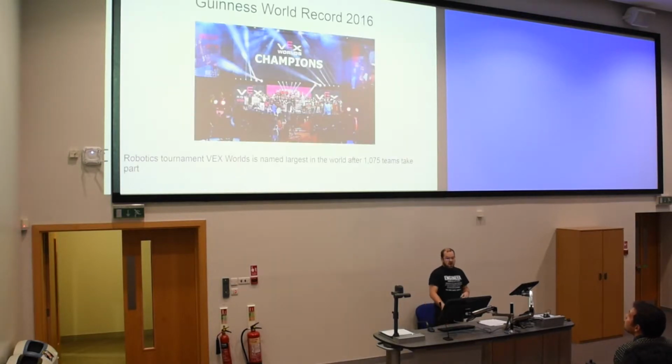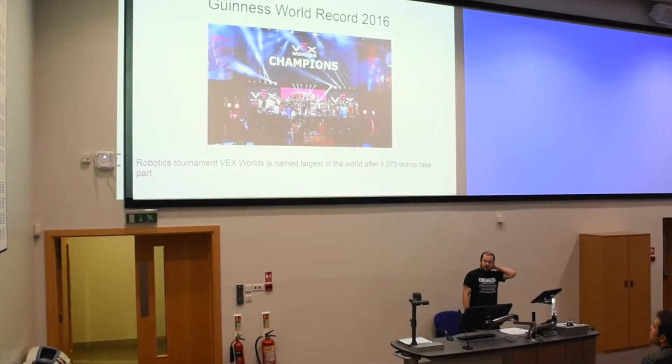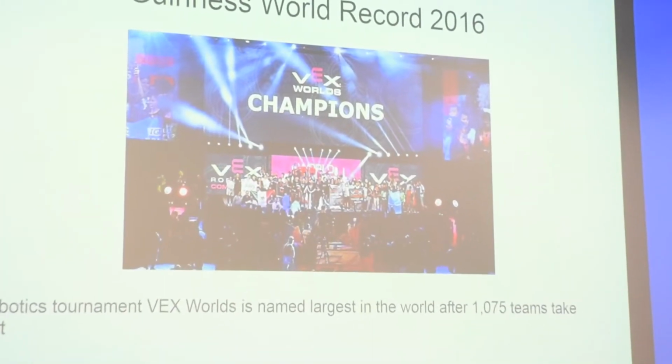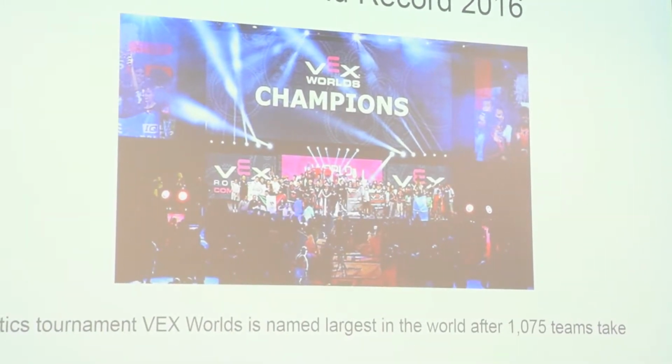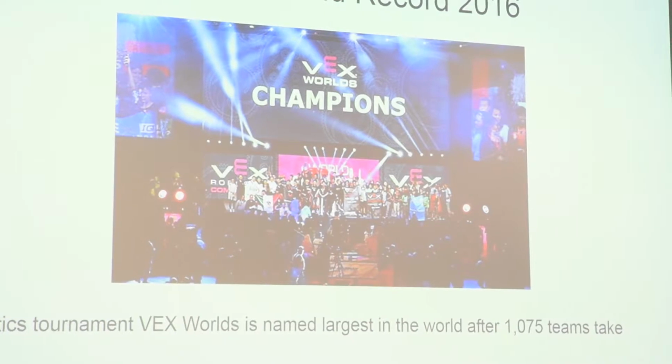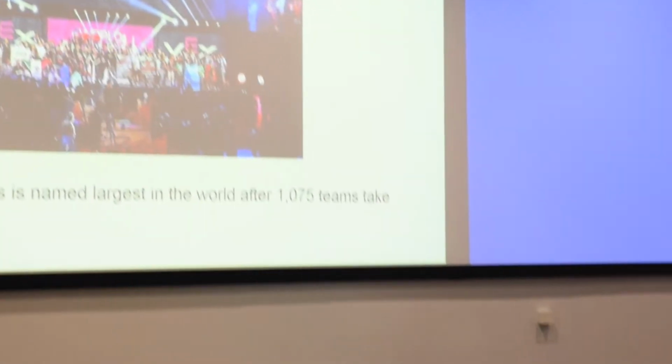Go back one slide. Vex Robotics. Both of the Lego and Vex Robotics competitions are international. They're getting bigger all the time. They're not the only competitions, but they got a Guinness World Record this year. The biggest competition, with 1,075 teams, which is, year on year, getting bigger and bigger. So I don't see any reason why it won't continue. Because robots in space, robots in the sea, robots in nuclear disaster zones, we're going to need them. Somebody's going to design them. And as we all get older, we're going to retire. I'm going to leave that to the next generation.